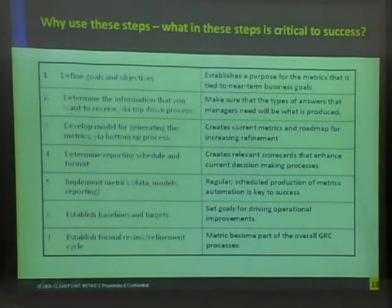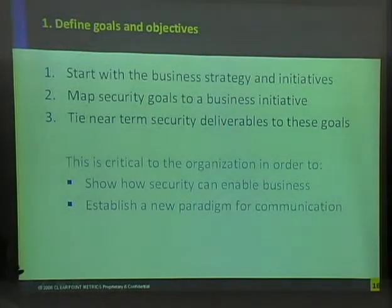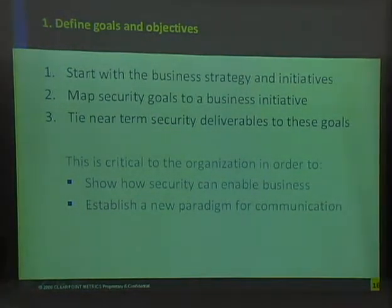With step 4, you're making sure that each audience will get metrics that are relevant to their piece of the puzzle. And then, of course, you make sure you have regular production. You can establish goals to really drive operational change and make this part of your overall governance, regulatory, and compliance processes. So I'm going to go through each one of these steps and give you some key things you need to do in every one, so that you will be effective when you do this at your own organizations.